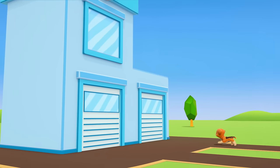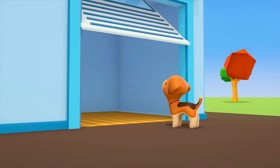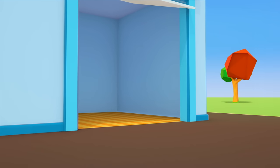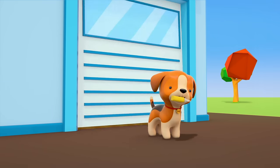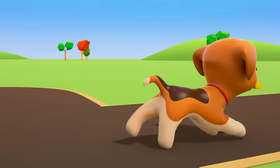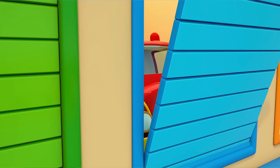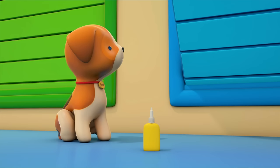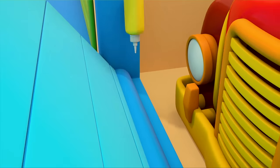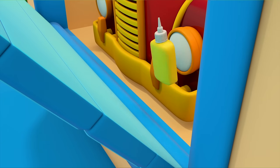The puppy has made it to the repair shop. He found some motor oil. He can put some oil on the garage door, and it should open. Fire truck, move back from the door slightly. We're pouring on a little oil. It's ready!